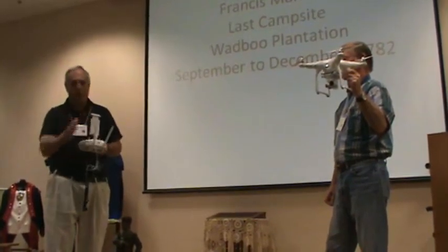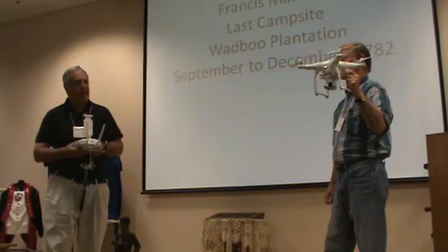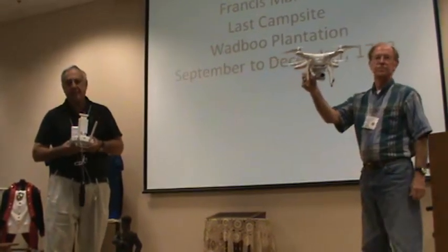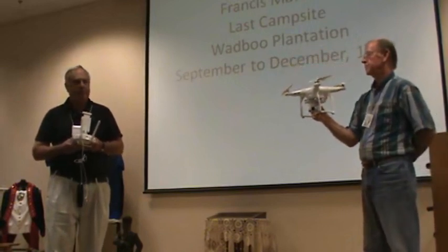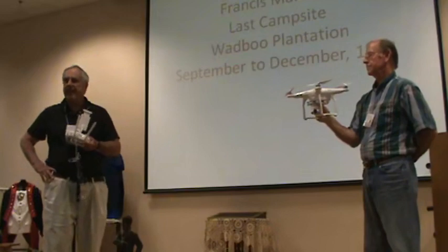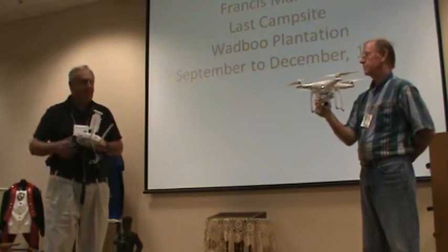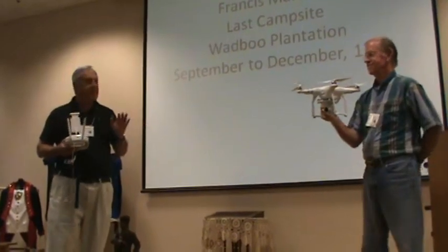You couldn't stop it before. Now with this one, if it's in that mode, I can immediately take it out when it comes into view. I have flown it as far as a mile away, photographing the tail race canal in Monks Corner. Generally, I don't fly it more than about 1,000 or 2,000 feet away, but my project is the history of Berkeley County from the air, and Francis Marion is just an incidental thing that happened while I was photographing Wadboo Creek, and I'm going to tell you more about that in a minute. I think we can put the drone up and move on.